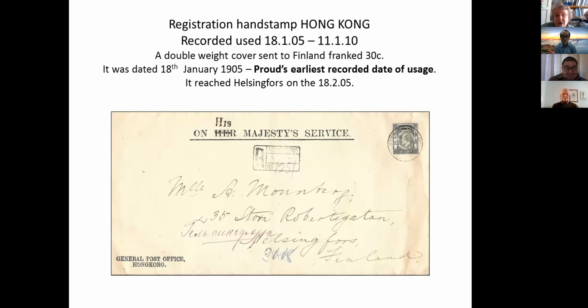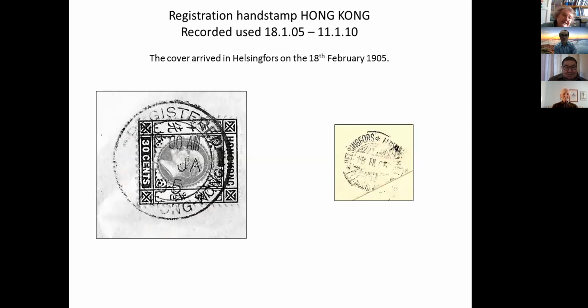This example has the small registration hand stamp and not the Hong Kong registration label. And it's dated the 18th of January 1905. So it's the same as Proud's earliest recorded date of usage. And if I enlarge it, you can just about make out the 1, the 8, JA and 05.